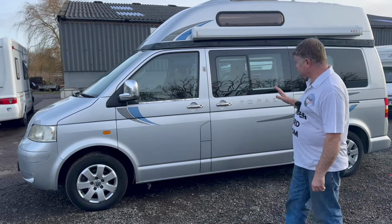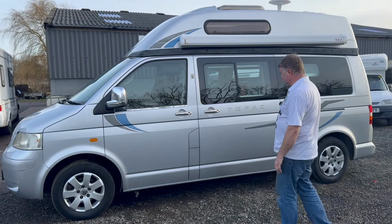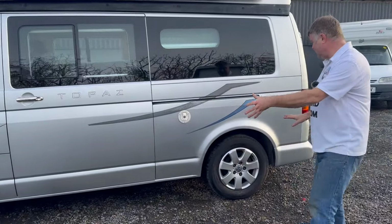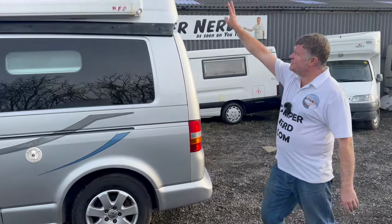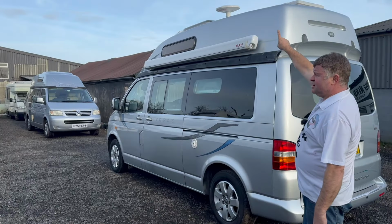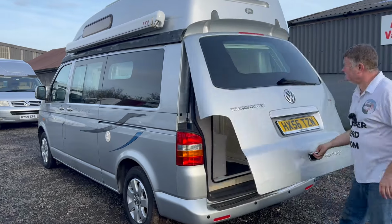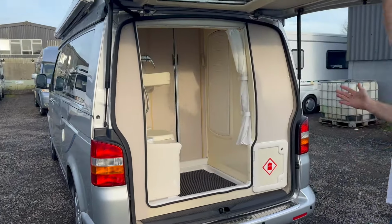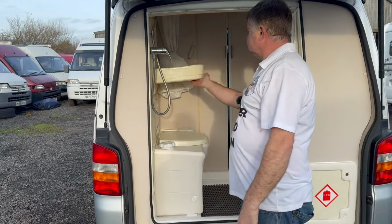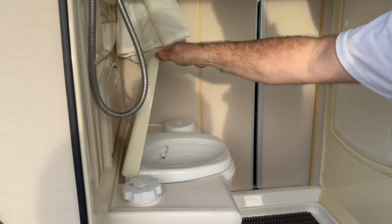So yeah, they just have all the bits and bobs. Just walking around the passenger side, we've got the fuel cap, the water inlet, the alloy wheels, and the Fiamma F45 awning. You've got the Vision Plus Status digital aerial on the roof. We'll have a sneak peek in the tailgate and you'll see what it's all about. So there you have the full desirable wet room, I did say.